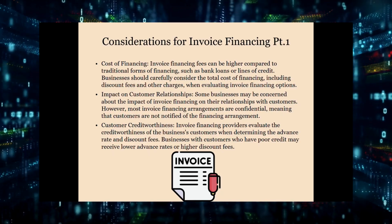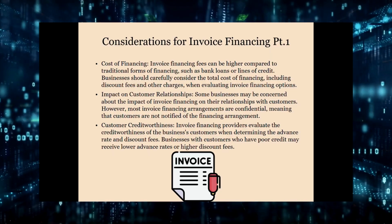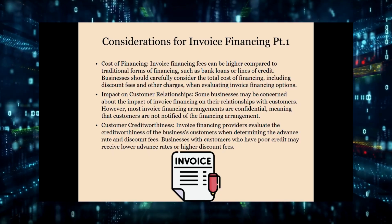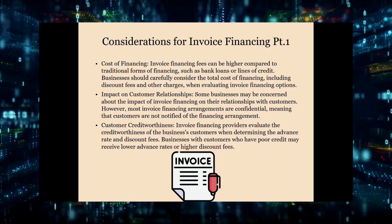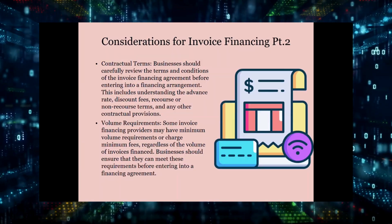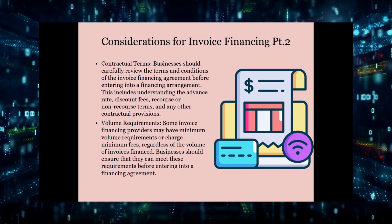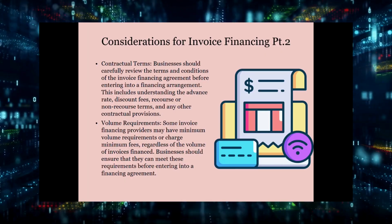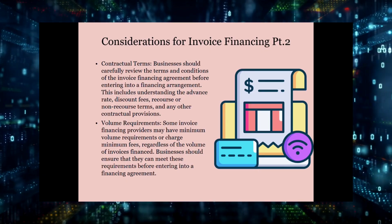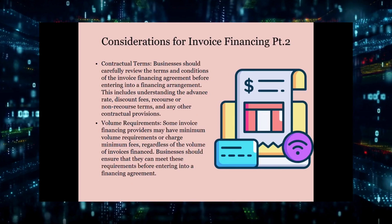It's also essential to evaluate the creditworthiness of your customers, as this will affect the advance rate and discount fees you receive. Businesses with customers who have poor credit may face lower advance rates or higher discount fees. Therefore, it's important to ensure that your customer base has a good credit history to maximize the benefit of invoice financing. Carefully review the contractual terms of the invoice financing agreement before entering into a financing arrangement. This includes understanding the advance rate, discount fees, recourse or non-recourse terms, and any other contractual provisions. Additionally, be aware of any minimum volume requirements or minimum fees that the factor may impose.